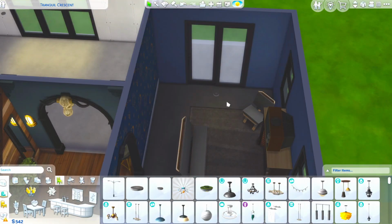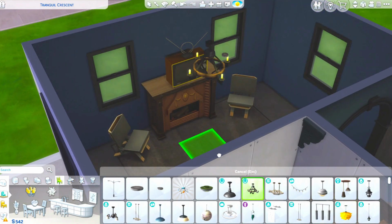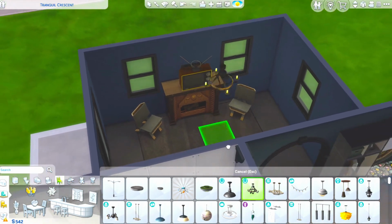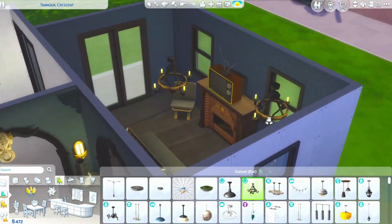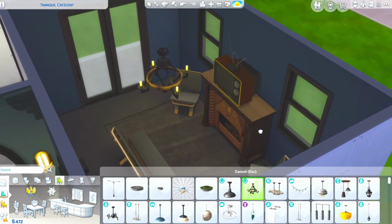Because of those savings there, I want to try to get a different light. Okay, so none of the ones in my budget look amazing. The best one is this horse ranch. So that's what we're gonna go with in here. It's not ideal, but it adds a little something.